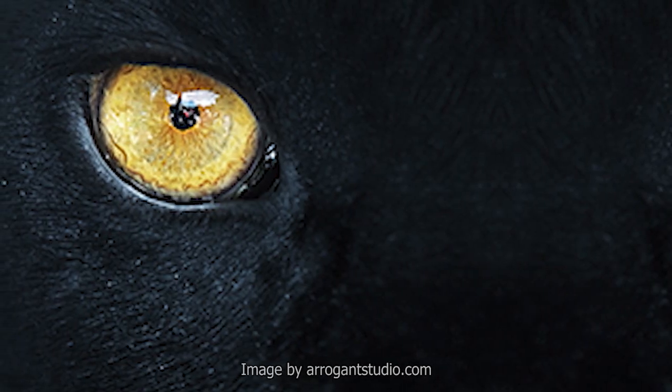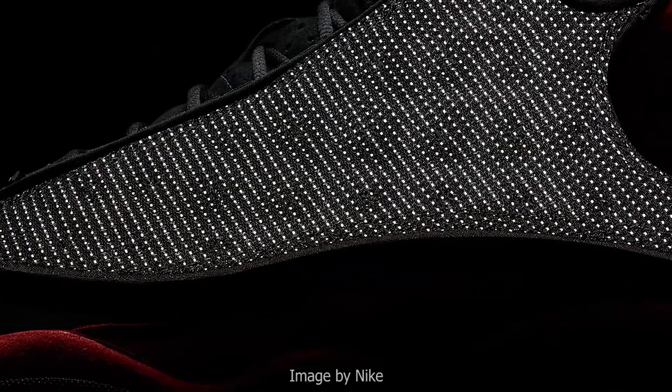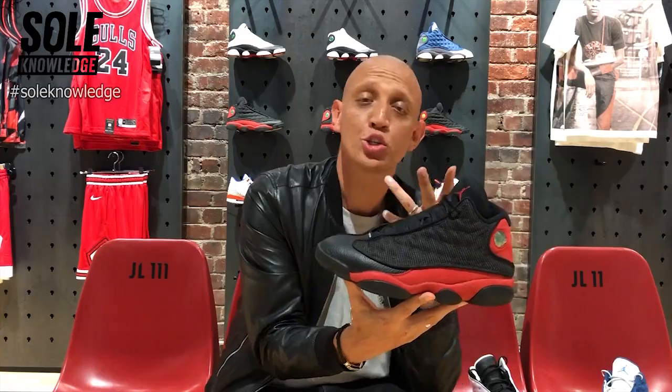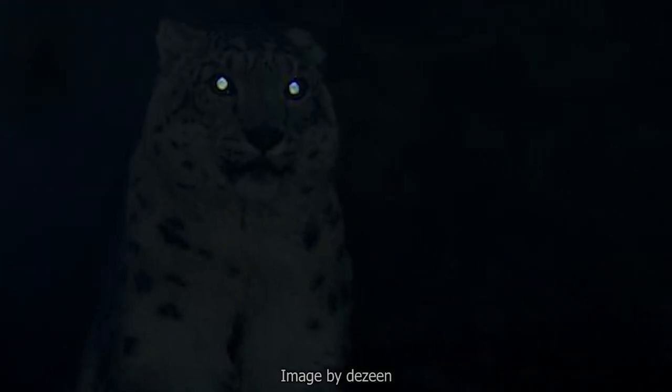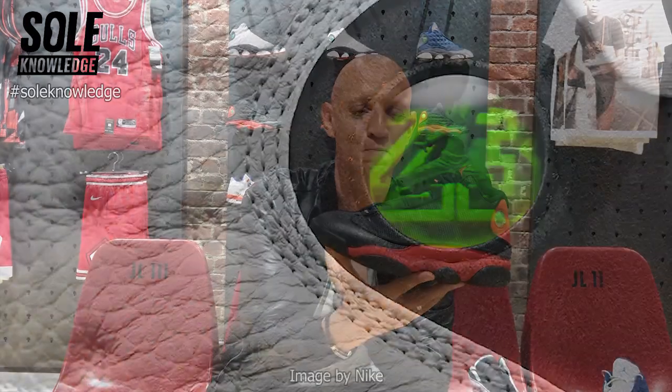The next piece, and the most obvious in the silhouette, is the hologram eye, which actually represents the eye of a cat. But here's what's critical. The black pieces over here on the upper are actually woven in with reflective Scotchlite. So you can imagine a cat at night as you are driving and you are seeing those eyes reflect. Exactly as a cat's eyes would, this upper would reflect with Scotchlite when you have a look at it.